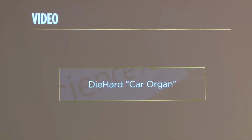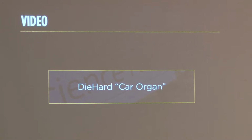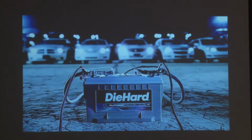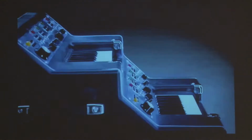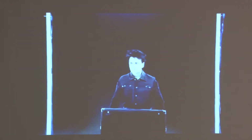I'm sure of it. Here's one we did for Die Hard. Again, totally authentic, no trickery, no nothing here. They wanted us to make an organ out of 24 cars, all running off of one Die Hard platinum battery. We powered a cube of lights, a double-stack keyboard, 24 cars without batteries, and Gary Numan, all with one Die Hard platinum battery.